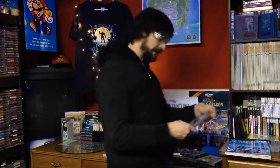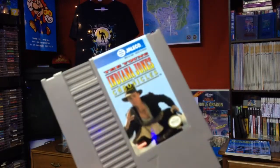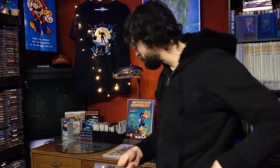Alright, I did get this one the other day, but I had it in the machine, and that's Young Indiana Jones Chronicles. So let's see here. This is by Halico. Then there's the 2 other Indiana Jones we know of, and then there's a Ubisoft version of the Raiders of the Lost Ark, I believe. I don't even know which ones I have here, but yeah.